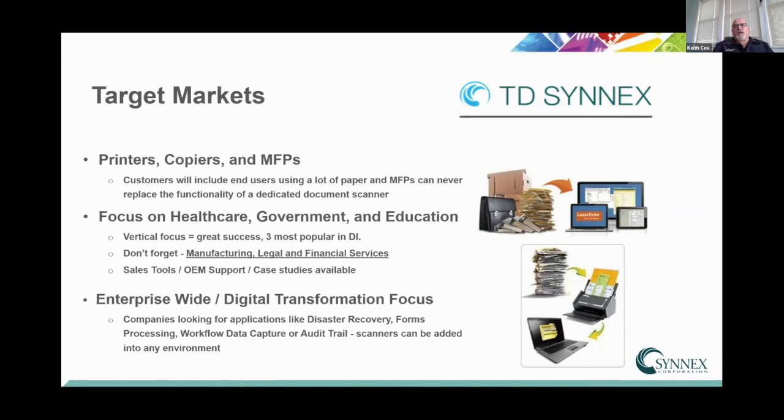How are we going to experiment with changing the workflow to capture data, or set up an audit trail necessarily for what's going through our particular organization. Scanners can be added to practically any environment, whether it's small format or, as in the presentation before me, in the wide format world.